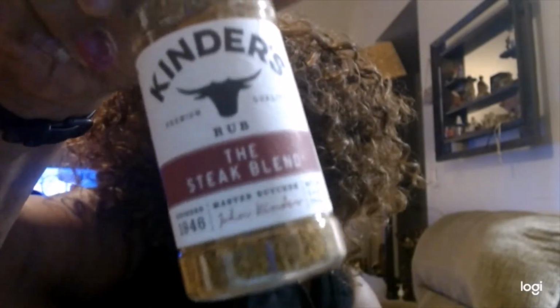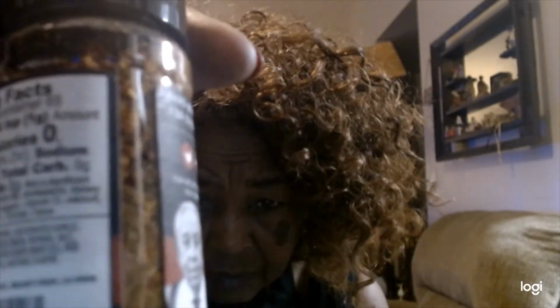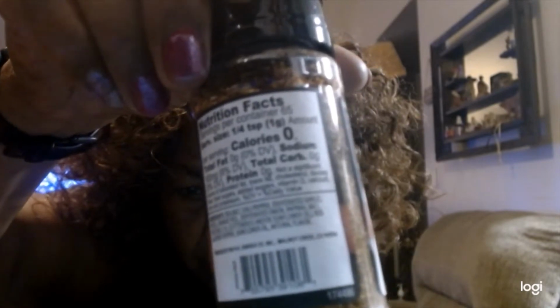And then I found some other seasonings. This is the steak blend, and this is a rub also. And then I found this one, which I was really interested in, seasoned red garlic. I've never tried that or cooked with it before, so that's something I'm anxious to try and use also. And as you notice, most of these seasonings are 0 calories, and the carbs are pretty low on them also. But be sure and read your labels so that you know what you're buying when you're in the grocery store.